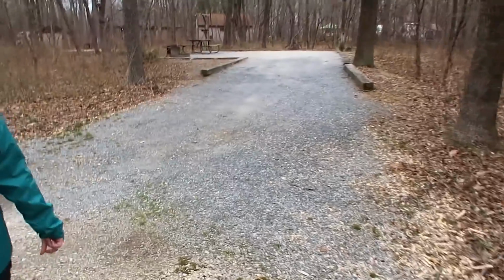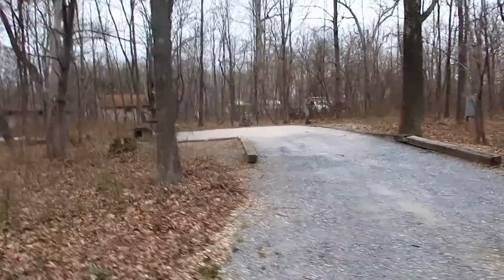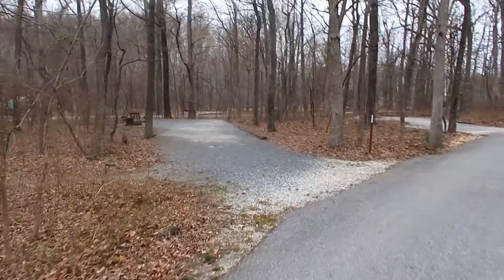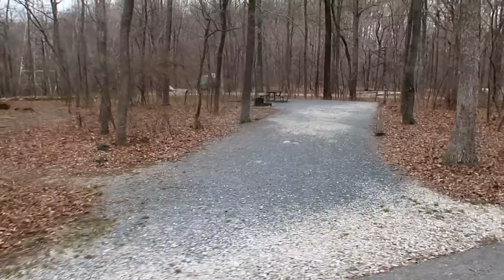Taking one look at this site, look at how sloped it is. Definitely want a smaller rig if you're in 410. Ooh, 409. Isn't that the name of a cleaner, like a bathroom cleaner, 409? Anyway, this is a huge site.